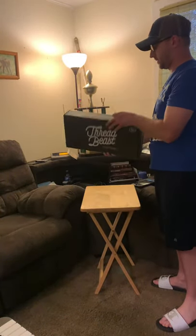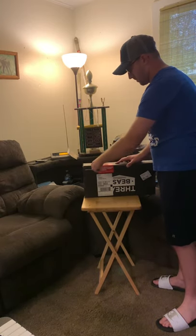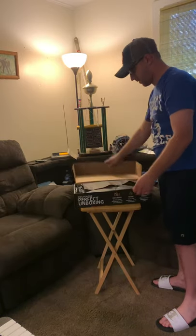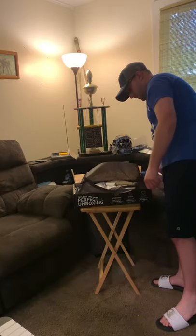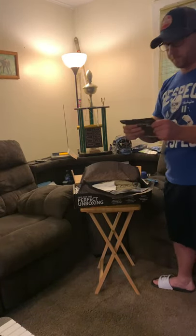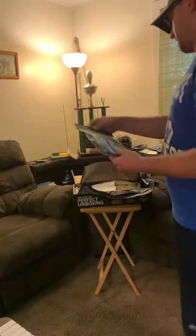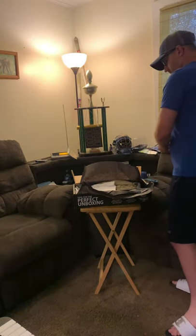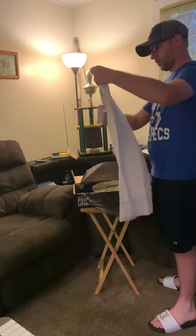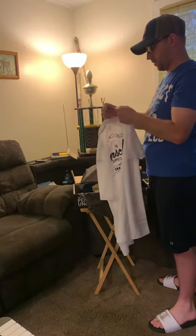Comes in a white box. First thing is, I see a pair of boxers. So those are nice, pretty fancy. Lime green. The next is a white shirt. And they have the tags on them too.